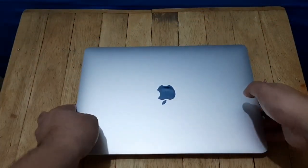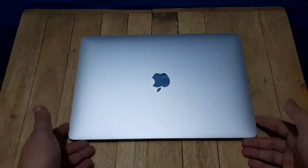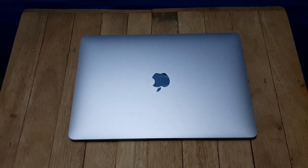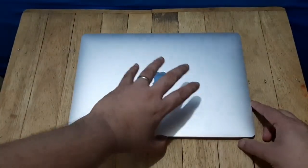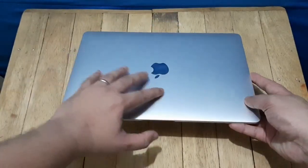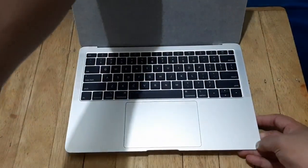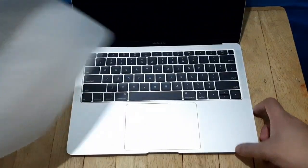So again, it doesn't have the lightning logo here. So I think the last version that had one was back in 2017. So let's try to open this one for the first time. Oops. There we go. Okay. So let's try to remove this.